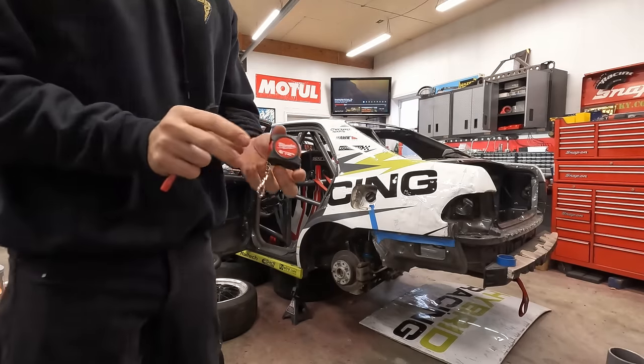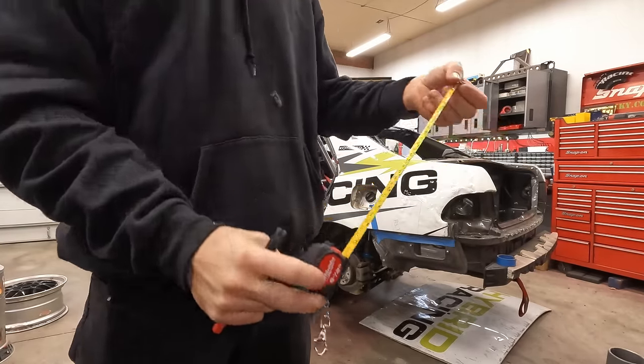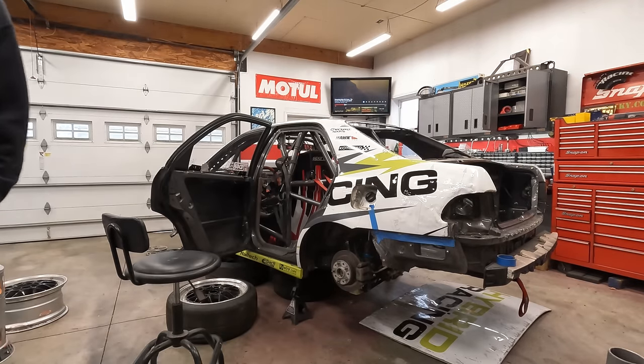Show you this cute little Milwaukee tape measure I got on Christmas. They're pretty nice, man. Nice and small, and it's got millimeters as well. I normally work in millimeters, so nice to have.